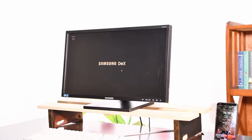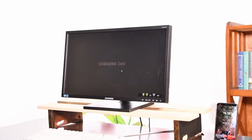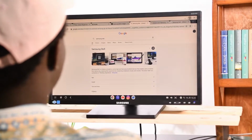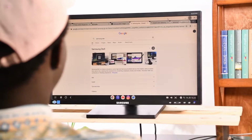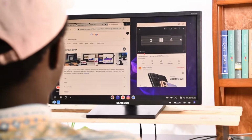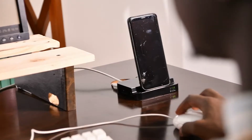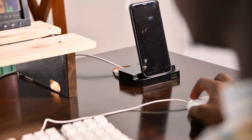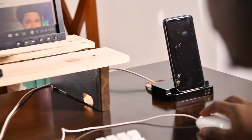The Samsung DeX is something I've been really excited about since the first time I found out about it. For those who don't know, Samsung DeX turns your DeX-enabled Samsung smartphone into a desktop interface when plugged into a monitor or TV. Basically, it transforms the Samsung mobile experience to something with more screen real estate.